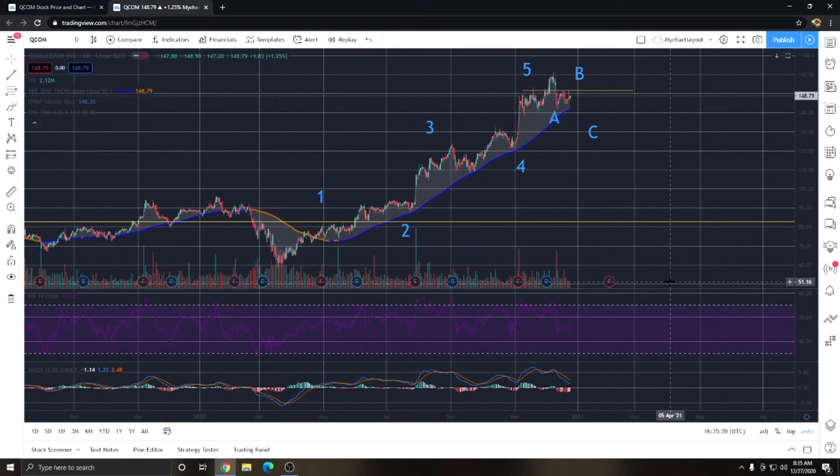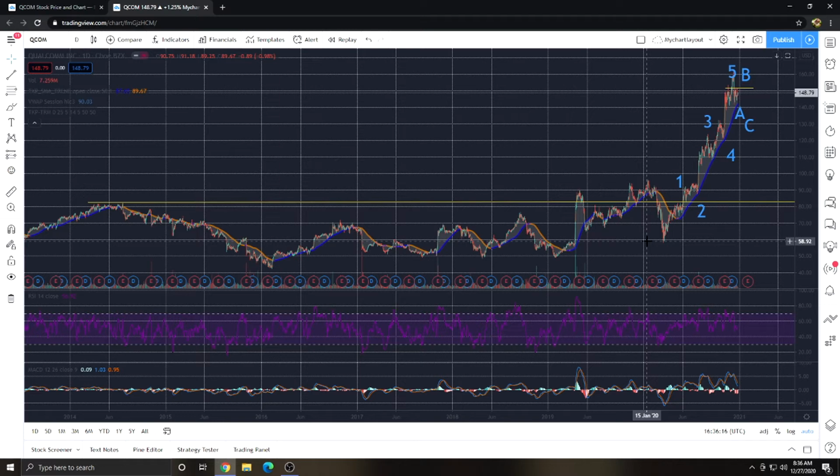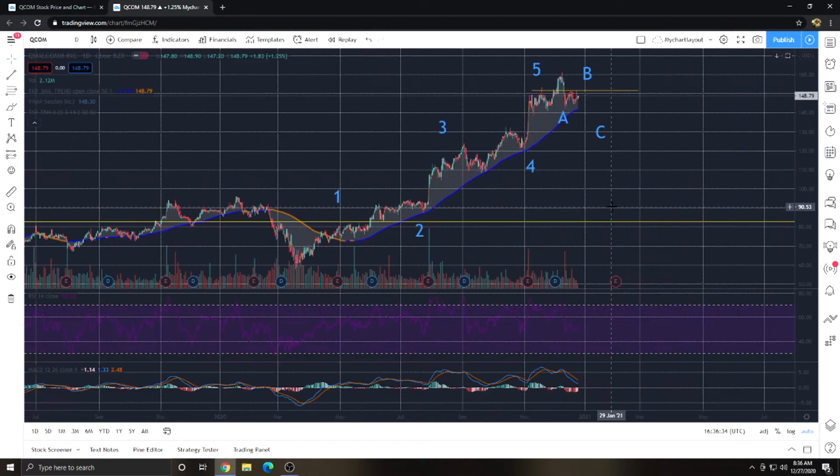Today I wanted to talk about Qualcomm stock and give my views on where I think it could potentially be headed over the next few weeks to months, and the price we could see. Ever since March earlier this year, when this stock and the overall market bottomed, it has made a 5-wave cycle higher after breaking out of its long-term consolidation range. I think it could be ready for some short-term consolidation.